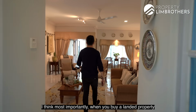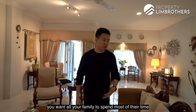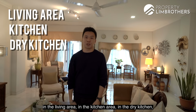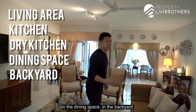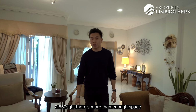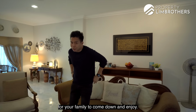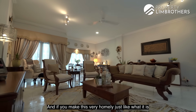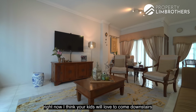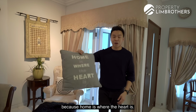I think most importantly, when you buy a landed property, you want all your family to spend most of their time in the living area, in the kitchen area, in the dry kitchen, in the dining space, in the backyard. So as long as you have a large land like this, 2,557 square feet, there's more than enough space for your family to come down and enjoy. And if you make this very homely, just like what it is right now, I think your kids will love to come downstairs because home is where the heart is.